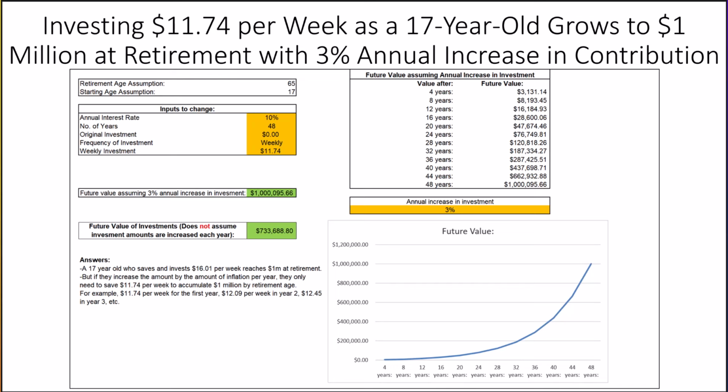Another reason I started with a low investment amount was because one day I was wondering how much a young person, in this case a 17-year-old, needed to invest per week to accumulate $1 million at retirement. And it turns out it's only $11.74 per week. Of course, since most people's annual salary increases each year by the amount of inflation at the very least, I assume the contributions would increase by 3% each year, which is around the historical rate of inflation. That means in the second year, it's assumed that the person invested an additional 35 cents each week for a total of $12.09 per week instead of $11.74.